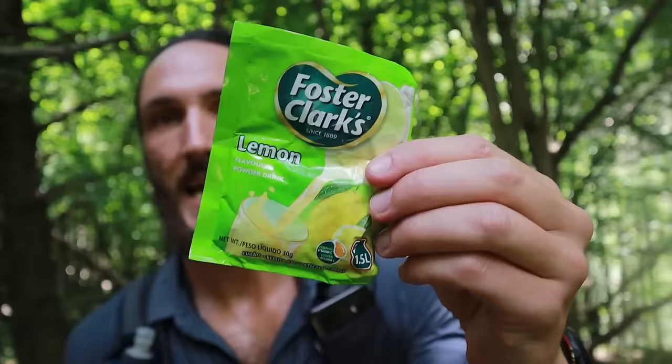This is like proper sea salt. You can also get Himalayan salt, it's really great. I'm just going to mix it with like a really basic tang lemon flavor thing. I'm not a big user of electrolyte drinks, but I usually have these two ingredients in my pack just in case, so we're gonna mix one up now.